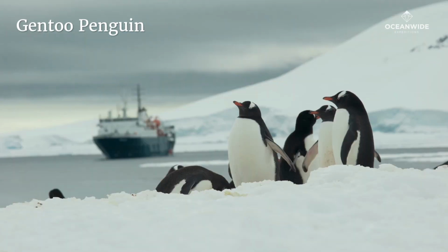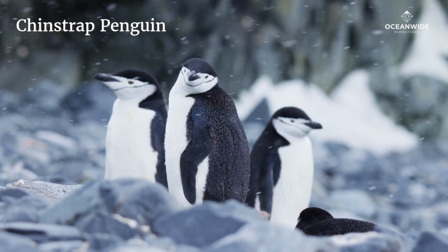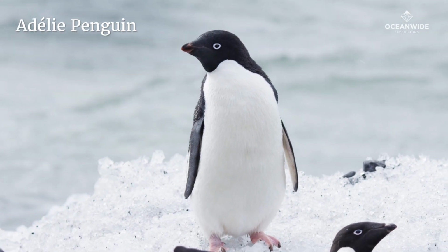And then we have the stars of the show, the penguins. The most common species on the Antarctic Peninsula are the gentoo penguin, the chinstrap penguin, and the Adelie penguin.